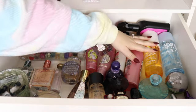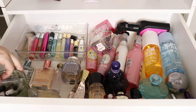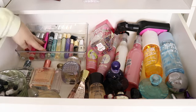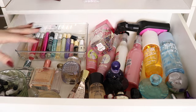So body sprays, regular bottle perfumes, miniatures over here, we have a ton, and then roller balls back here. So let's start with body sprays.